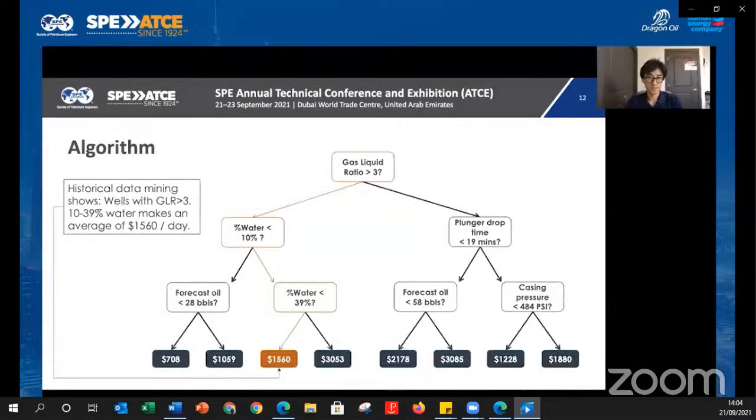Here's what each model contains. The computer generates many decision trees like this based on its observation of our historical plunger data. This is just an extremely simplified version, though. The actual trees in this model are way too big and complex to be shown on this PowerPoint. Anyways, the computer generates many trees like this using statistical methods and randomness, using the historical plunger data. And based on criteria like forecast oil production, water cut, gas liquid ratio, and so on, models will predict how much money a well can make when running with its corresponding style of plunger.